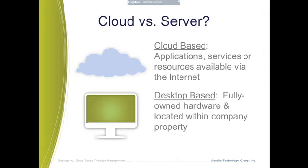Next, I'm actually going to close out of my slideshow to give you a feel for our cloud example. Today, we're going to be looking at Amicus Cloud.